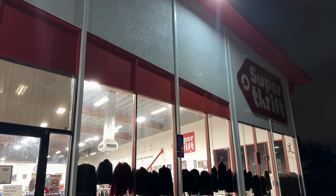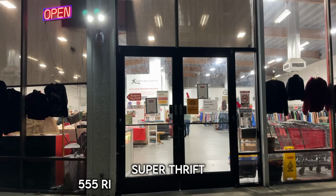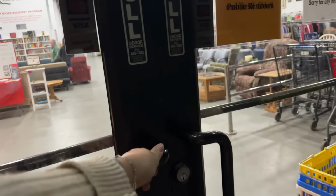Come on down to the super thrift, get thrifty with us. All right, folks, this is our last stop of the day. We are here at Super Thrift in Eugene. I'm hoping for furniture.